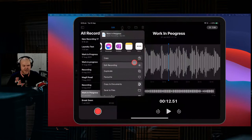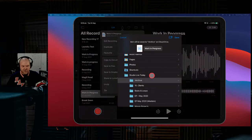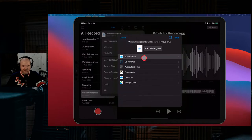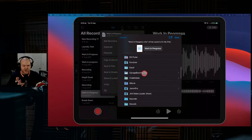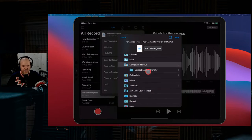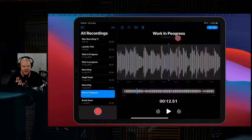But what you can do is you can save it to your files. So what I would do with this is I would save to files. This is the workflow that I think is probably going to be best. You save to files, and we're going to save it directly into my GarageBand file transfer folder. So I've talked about this before, but if you're new to it, just search my name, Pete Johns File Transfer Folder. You'll learn all about this. We'll save it straight in here. It's called Work in Progress. We'll save it into my GarageBand File Transfer Folder. Should be in there now.